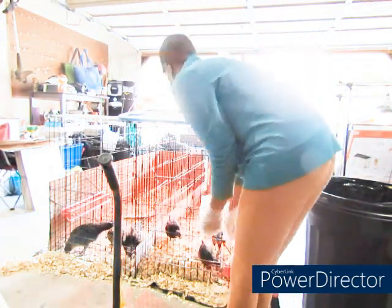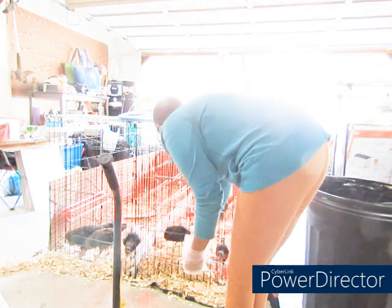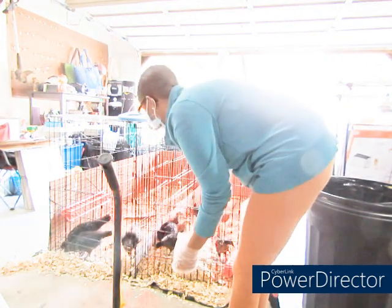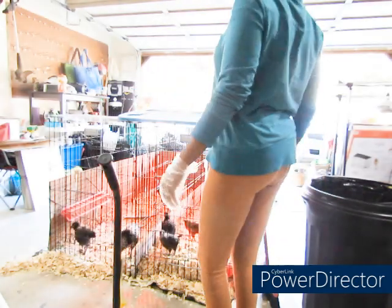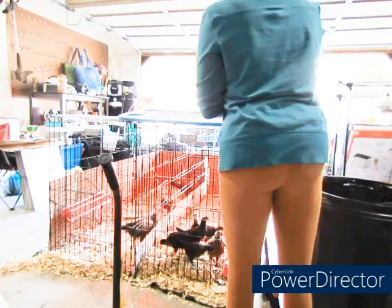So at first, it takes a little bit for me to figure out getting the routine of how I'm going to do this, because this is the first deep clean of the pen and the chicks are still in it, as you can see.